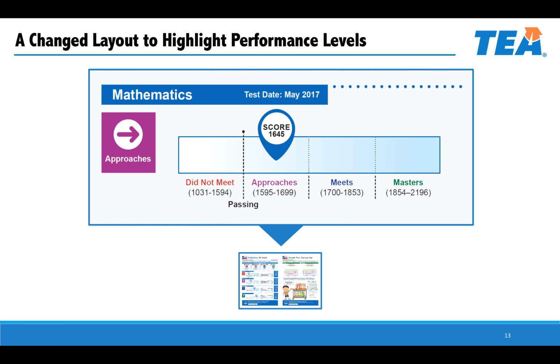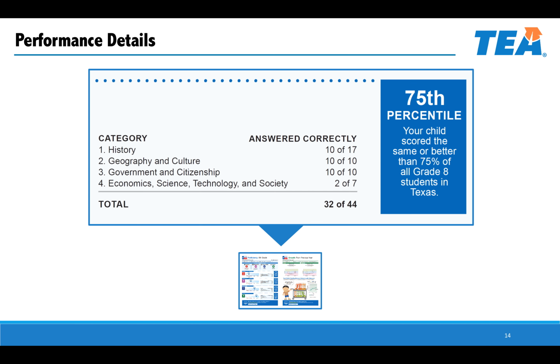The new STAAR report card features these new labels for performance, and the report's new layout makes it clear which of the 4 performance levels a child reaches. The STAAR report card has other changes too. The report shows how a student's score compares to other students who took that same test. The report also shows how many questions a student answered correctly in each major category of the exam.